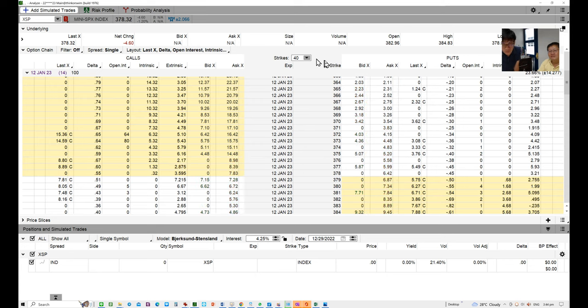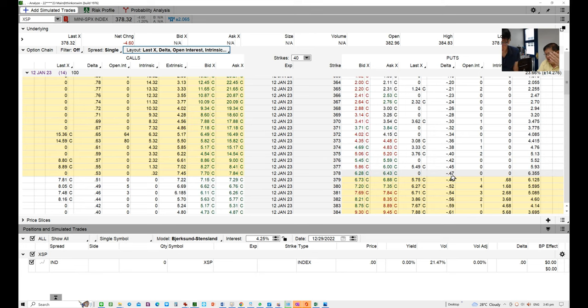For learning purposes, we are going to base it on delta numbers. Can you see the numbers here? Anything wrong with it? Not linear. It's abnormal. In the money should have higher deltas than out of the money. The numbers should be progressive from in the money, and when you go out of the money, the delta numbers should reduce.